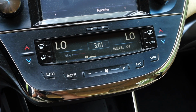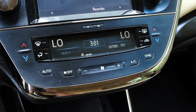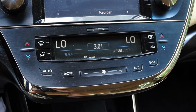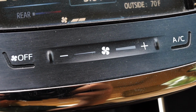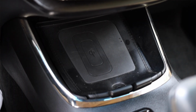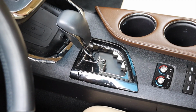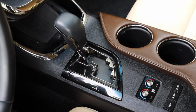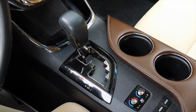Down below, we do have our climate controls, dual zone climate, and a little digital readout for all of it, which is nice to see for sure. However, again, feels rather dated. Fan speed is a similar button, not button thing that I don't love. However, down below, we do get a wireless charger. That is definitely a nice feature to have. And the shifter off to the left, it is the jigsaw style shifter from Toyota that they used for years and years. Actually still using some of their products today.